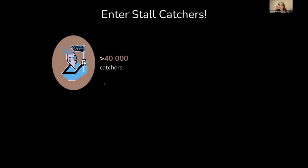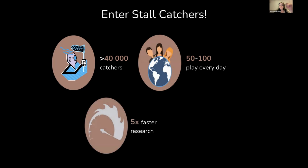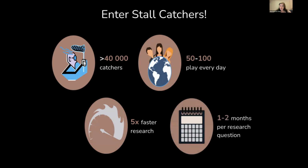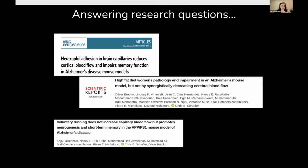As of 2021, which is the latest data available for Stall Catchers, I checked on the website, there are over 40,000 catchers. Every day, on average, about 50 to 100 people are playing, which increases the speed of research and answering these research questions by 5 times. And as we previously discussed, it reduces the time of answering a research question from up to a year to only 1 to 2 months. So much faster. These are some of the research questions that Stall Catchers has been able to answer. You're more than welcome to look up the articles themselves if you're ever interested in the specific science behind it.